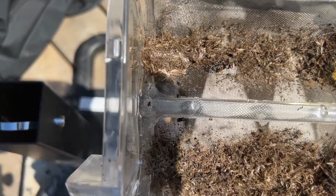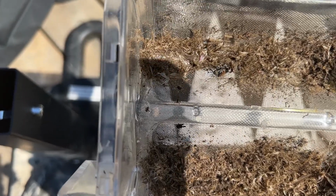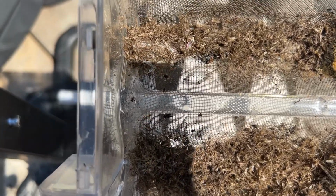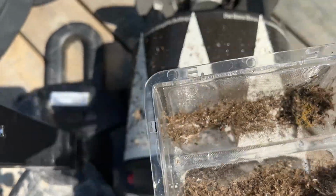Still getting bit by mosquitoes. Like I said, the blackflies are eliminated. The horseflies are still around, and I got to come up with a different contraption or way to deal with them. This definitely works for the mosquitoes and the blackflies. Definitely works.